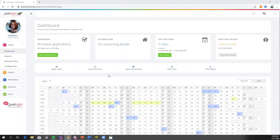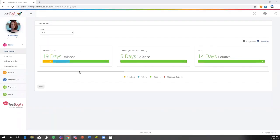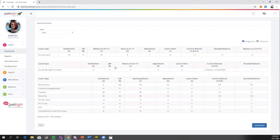Back in the leave dashboard, you can view your leave summary. Here, you can see the annual leave, annual brought forward, and sick days. If you go to table view with more details, you can see how many annual brought forward leaves you're allowed to take each year and when they expire. As an admin, you can set these limits as well.